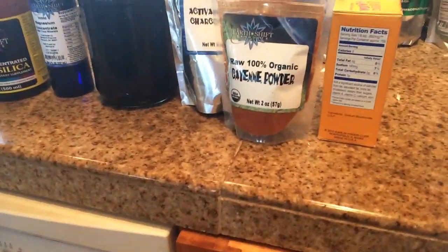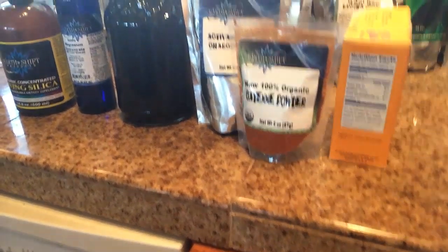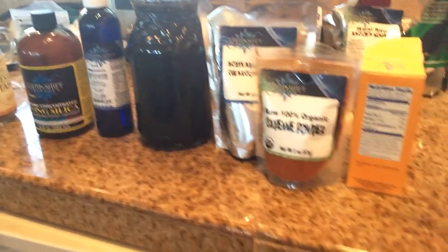Oh, and the last thing we want to put in is cayenne pepper. Cayenne pepper, basically what it does is it potentiates everything we put in there, because it's the most acid there is, but it makes the cells alkalize.